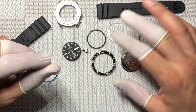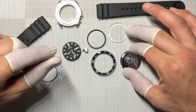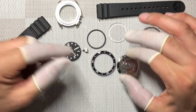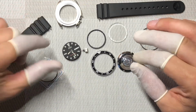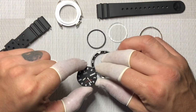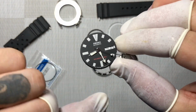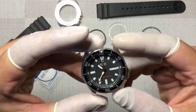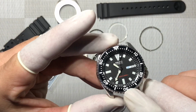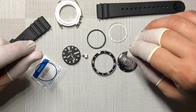but I've heard that there are some that were made during the transition phase, and some of them will say Singapore on the dial still, but Malaysia on the case back for the movement. This one though is a Singapore. I don't know if you can see right there, but that says Singapore instead of Malaysia, like the newer ones say right there.